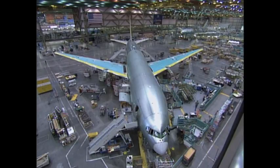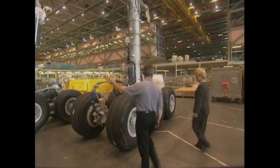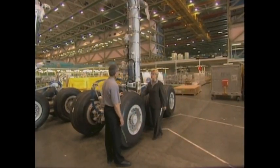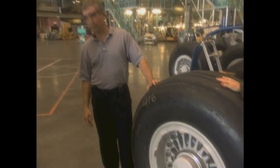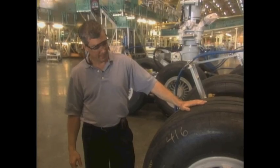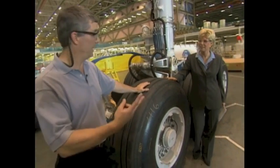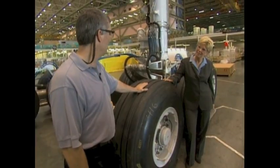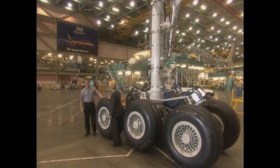Fully loaded, a 777 can weigh up to 330 tons. Engineers had to develop this innovative landing gear to keep the aircraft from crushing existing runways. And take a look at these. Tell me about these. Well, these are about the largest landing gear on a commercial airplane right now. The tires inflate to about 200 PSI. And on each landing gear, there are 1, 2, 3, 4, 5, 6 of these. 6 tires. On the nose gear, we have 2 tires. But there's a lot of ability to stop the airplanes in these things. And they're pieces of art in their own right, in my mind.